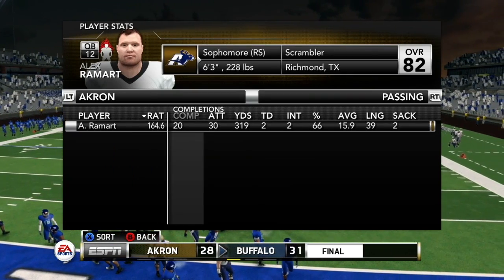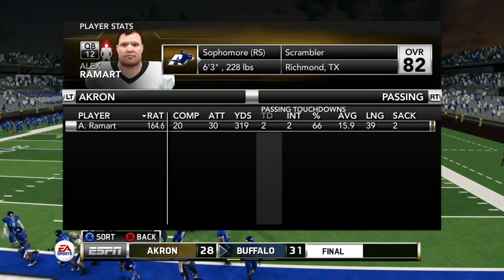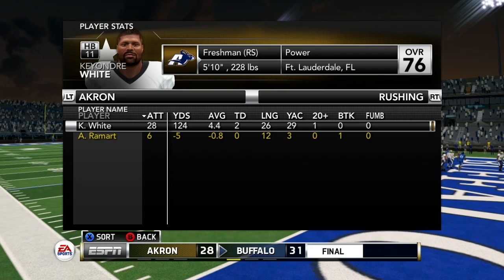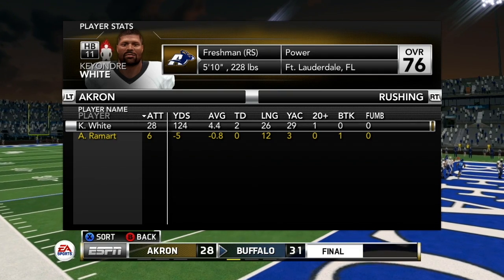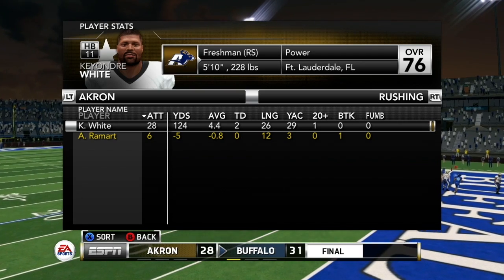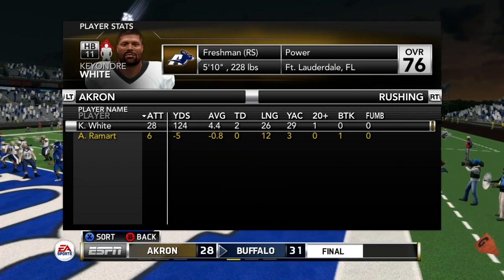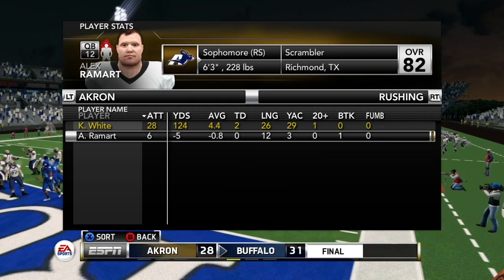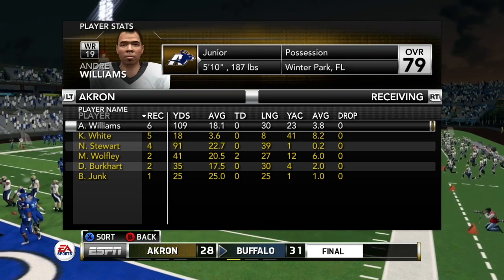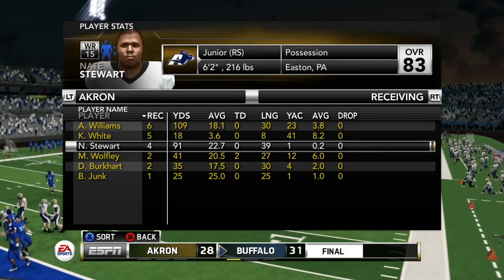And that's a tough pill to swallow here for Akron. They lose this one 31-28. 20 of 30, 319 yards, 2 scores, 2 picks for Alex Rammert. 28 carries, 124 yards, 2 scores for Keandre White. But Rammert got snuffed on 4th and inches. And I thought they were going to get that one, I'll be completely honest with you.